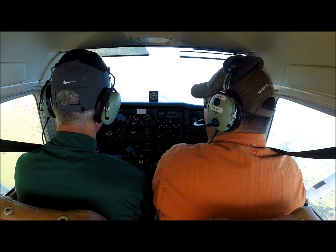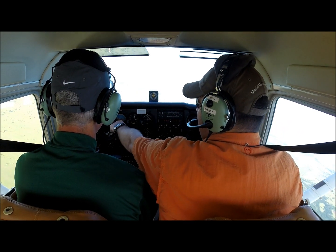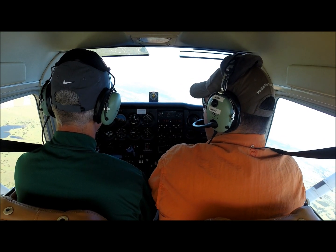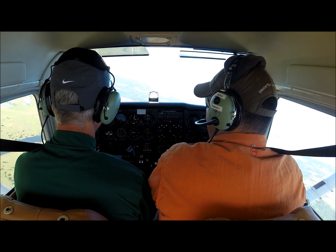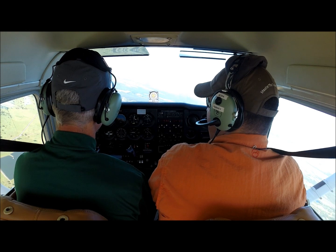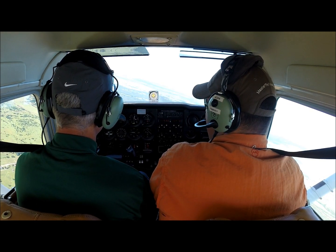Airspeed still hanging out right where I left it. Attitude, my nose is where I want it. You'll also notice that my wing is on that first little line right there. So 2 good references for standard rate. Still on altitude. Still trending right around zero on vertical speed. Still in left-hand turn. Still standard rate. Still ball centered. If I want to roll out of a turn, what am I going to use?